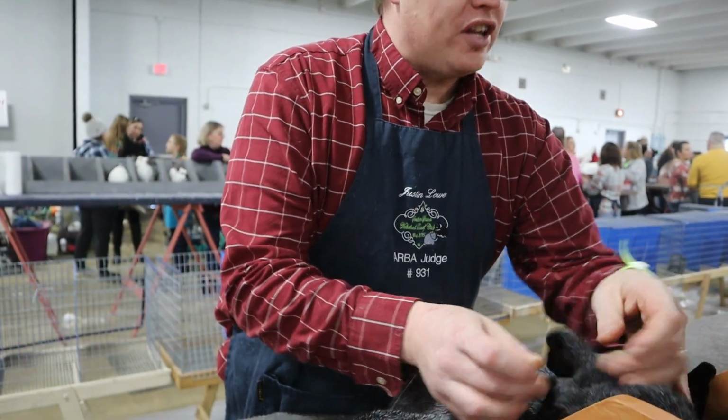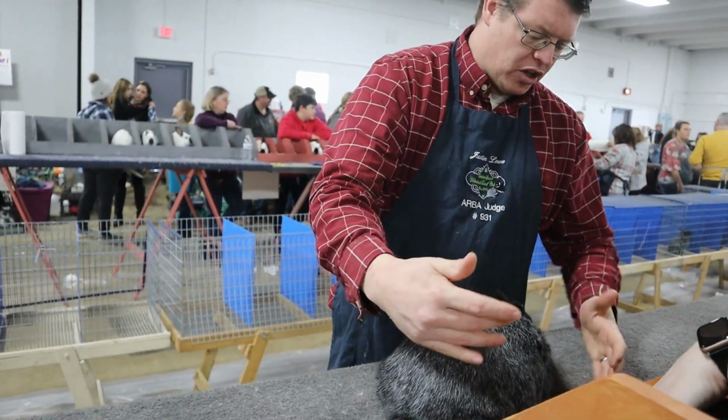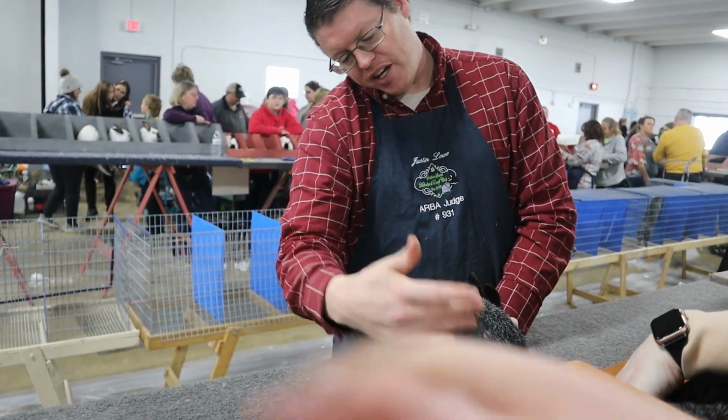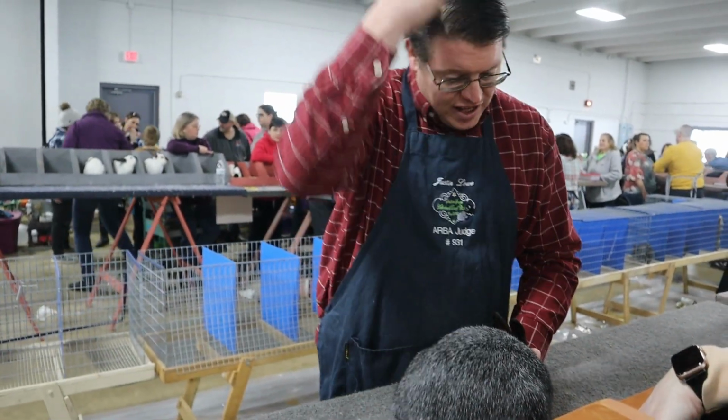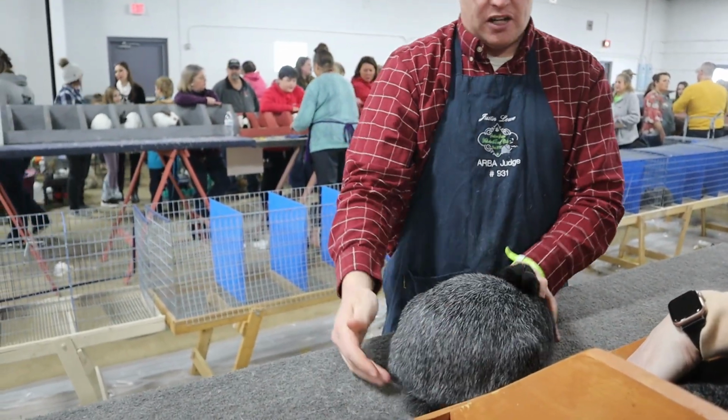PHA 123, I think. 123. Good body structure on this buck. Good shape to the head and ears. Good bone structure. Good rise into that midsection. Just turns a little weakly over that loin, but a really good base underneath it.